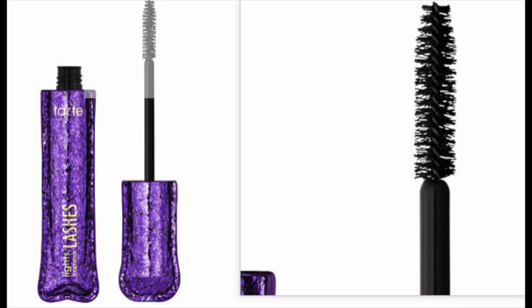So the first mascara we're going to talk about is by Tarte, and this is their 4-in-1 Lights Camera Lashes mascara. Now this is an oldie but a goodie. This is one of their classic mascaras, and they love to dress it up in different glittery packaging. What they mean by 4-in-1 is it curls, volumizes, lengthens, and conditions. Since it ends up on the drier side fairly quickly, I really like it at first, but you could definitely tell when it's starting to get a little old.